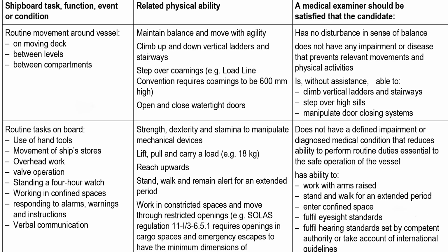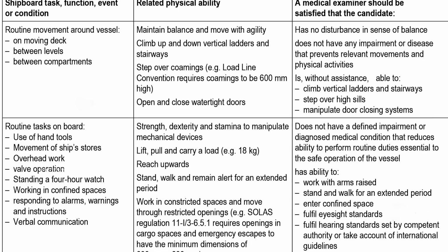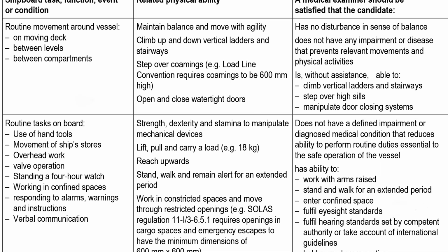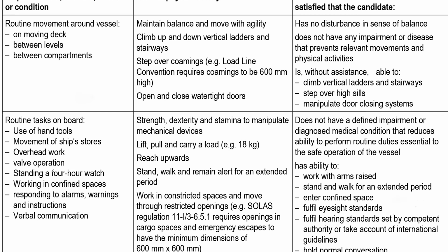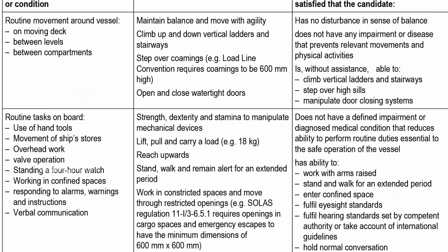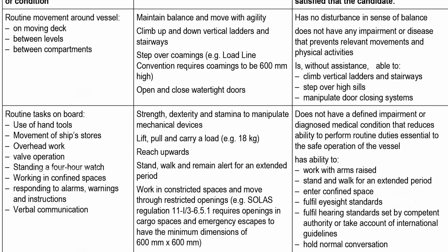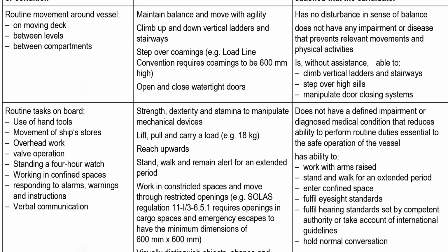Routine movement around the vessel, on moving deck, between levels, between compartments. These are some of the tasks. So, what are the corresponding physical abilities? Maintain balance and move with agility. Climb up and down vertical ladders and stairways. Step over coamings. Example, load line convention requires coamings to be 600 mm high. Open and close watertight doors.